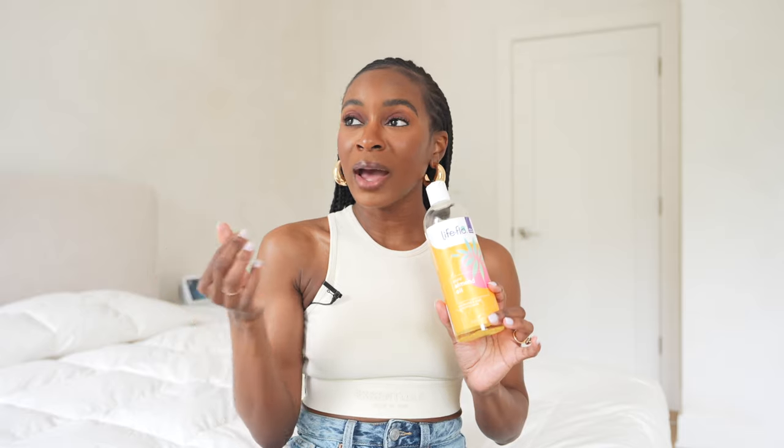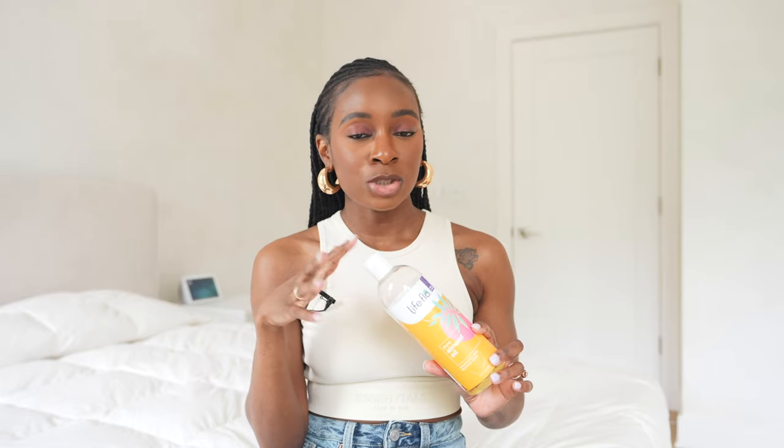I don't know why almond oil is not talked about more for your skin, because when I tell y'all, I am obsessed with almond oil when it comes to my skin. Number one, it just adds a beautiful glow to my skin and that really supple shine, if you will. But in addition to that, it also has some other benefits as well. It does act as a natural SPF.